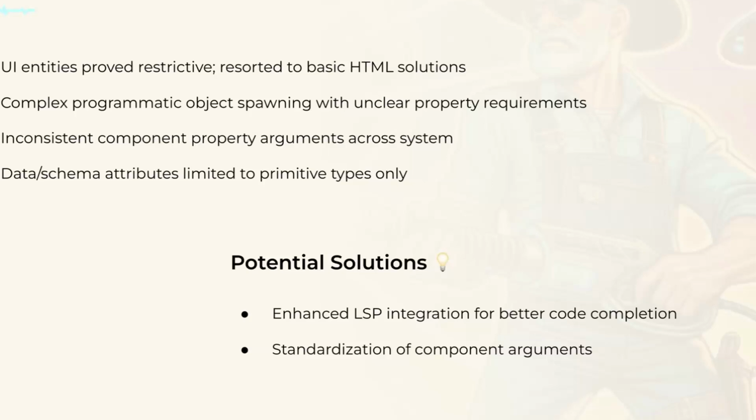And then some potential solutions. It would be really useful to have an enhanced LSP integration for better code completion. As stated before, it was sometimes difficult to tell which properties were available to us, as well as the types of the props. And then also standardizing the component arguments, so ensuring that they all contain the same data attributes with consistent types.